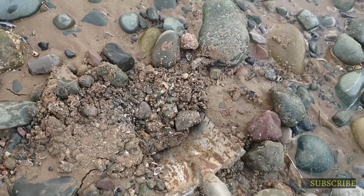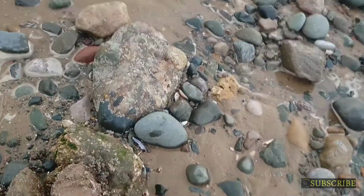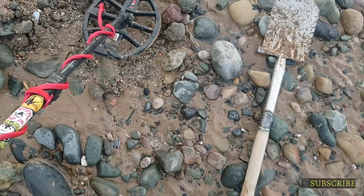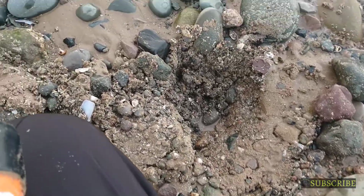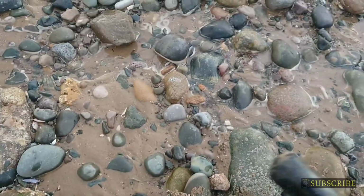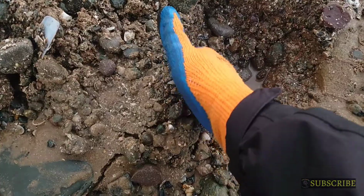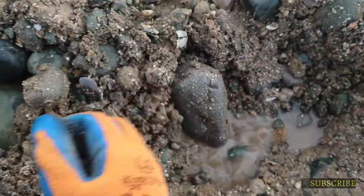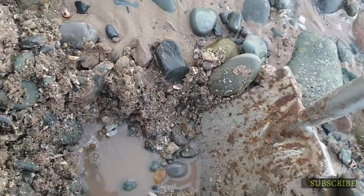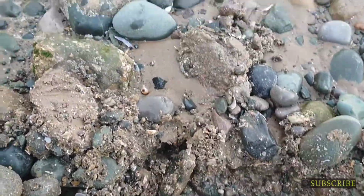Come on. Fingers crossed you're still at 9. It's in there. That's still in. So, pinpointer. Sorry, I'm trying to do it all one-handed. It's literally there. Big rock in the way as well. I can feel clay under there as well. Ah, cool, there it is.